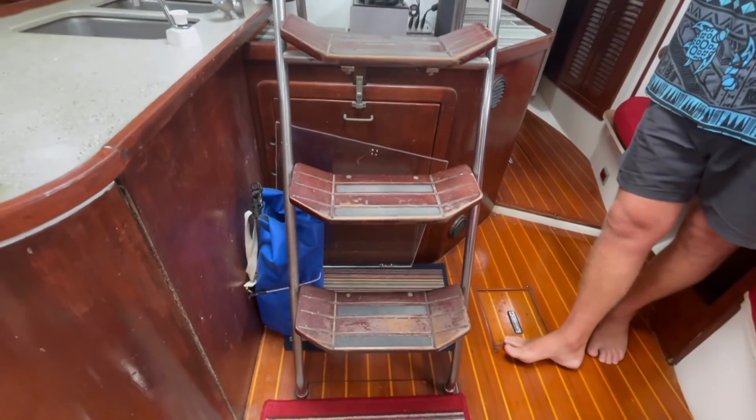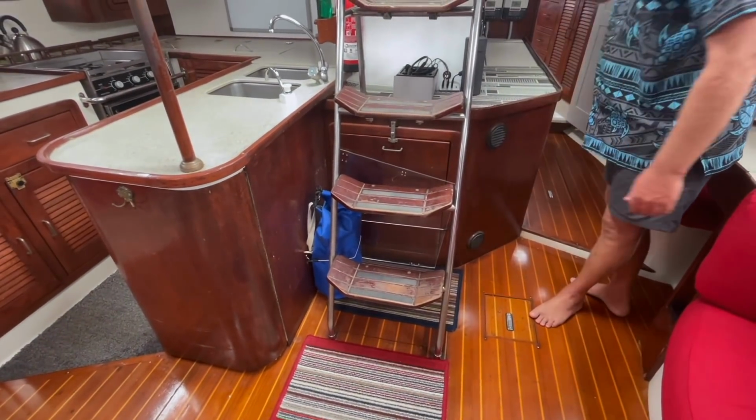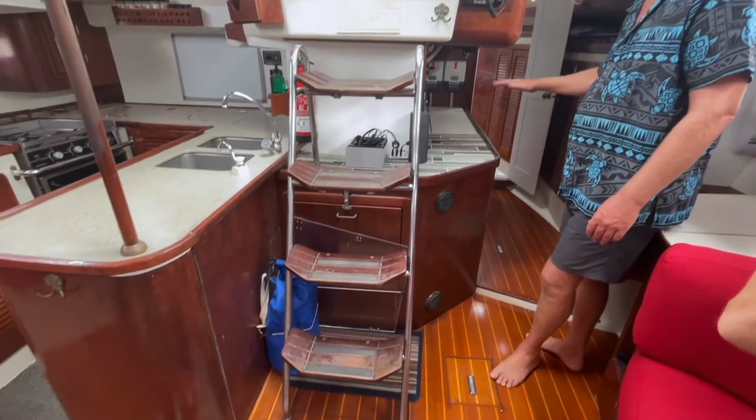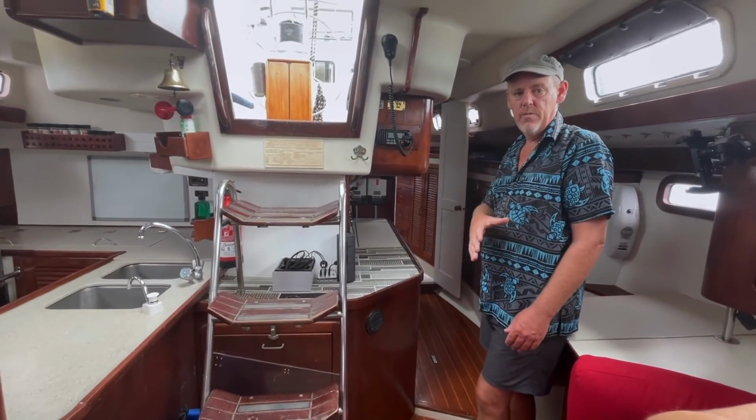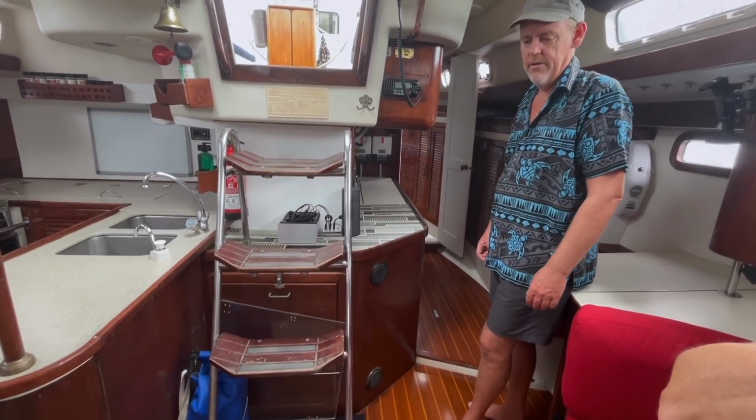There's access on three sides to the engine. So the front of the engine there comes up. The side was the big doors that we went through. And then in the master cabin, just behind the portable air conditioner, you can get to the gearbox. Really good access. Really, really good.